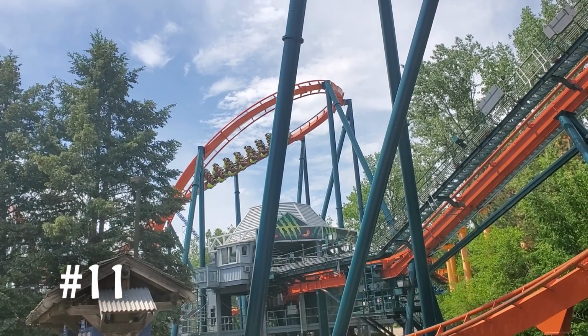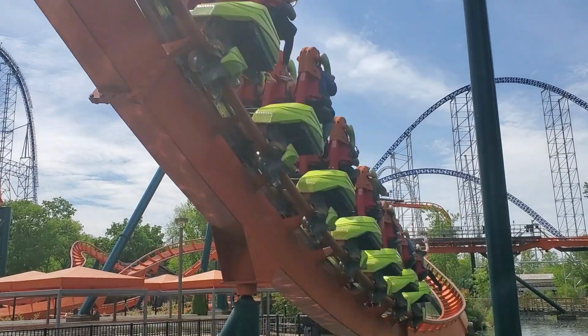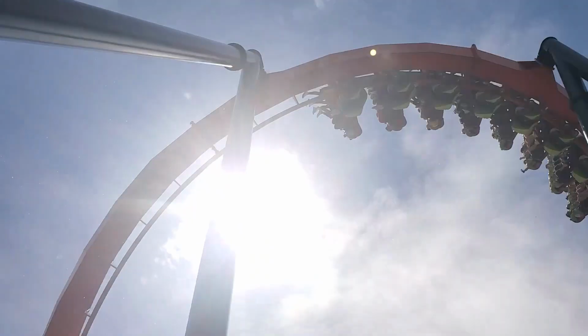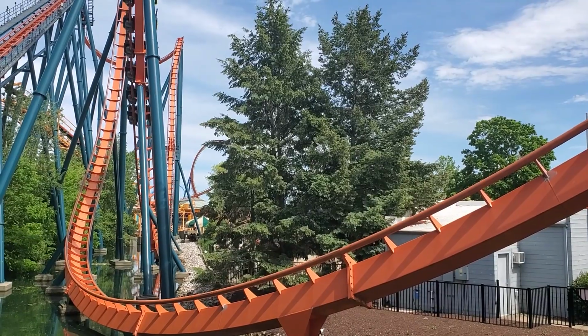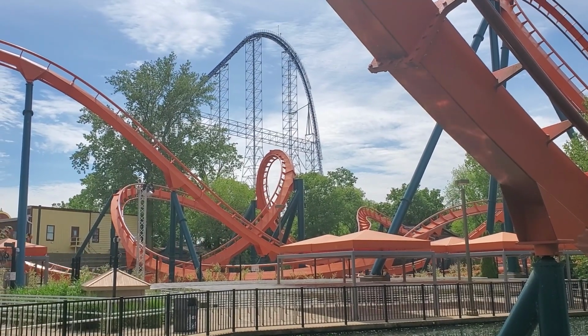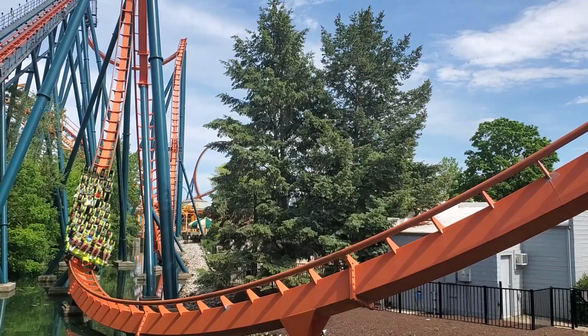This one is Rougarou. Rougarou used to be a stand-up roller coaster, and you can tell if you've ever ridden a stand-up roller coaster, they weren't fun. Like you were not designed to ride roller coasters standing up. And so they converted this one into a sitting coaster. It's okay. If you could take the head banging out of this roller coaster, it would go up my list probably. But you have to factor in the head banging.